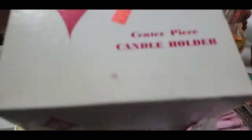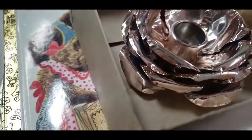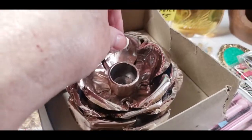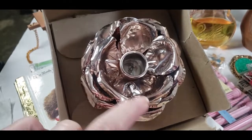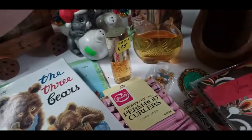These Everbrights, I've sold these before. These are candle holders. Let's see if I can get it open with one hand. These are the metal ones. Uh-oh. I dropped my coupon, or my receipt. I want to show you that. These are like a foil type thing. I think I've got some others that are in there. I'll have to look, but I'm pretty sure that I've got some others, so I may just increase the quantity on that.